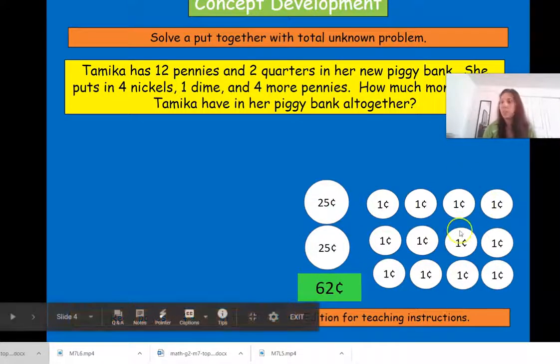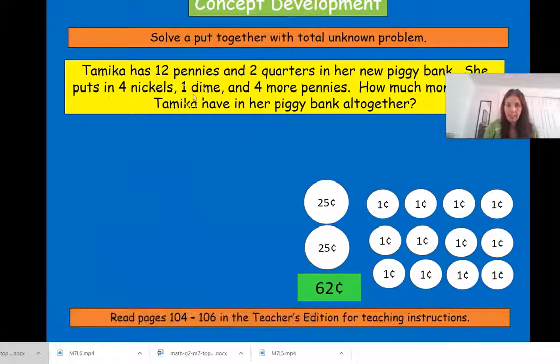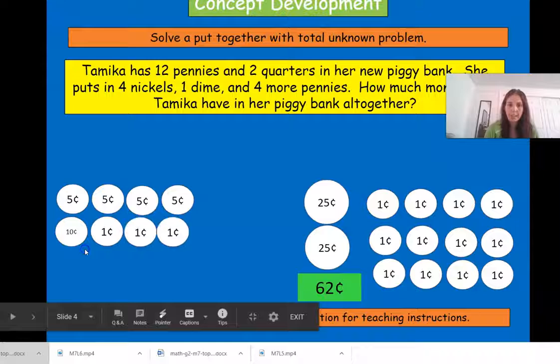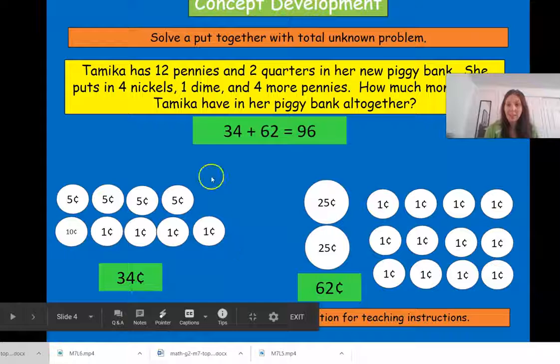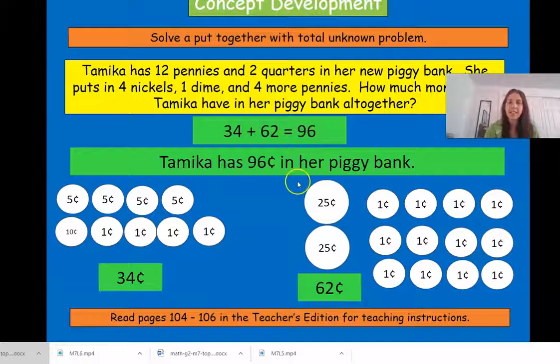And they got 62, so we got our first part right. See how they wrote it down? And now they're going to do the other part, how much she added. So we're going to have 4 nickels, 1, 2, 3, 4, 1 dime, and 4 pennies. And they got 34 cents, which is the same as I got. Now we're going to add those two together. 34 plus 62 equals 96. She has 96 cents in her piggy bank.